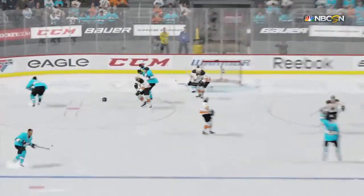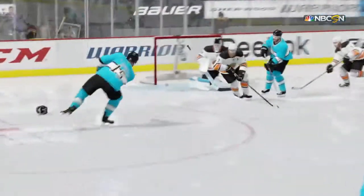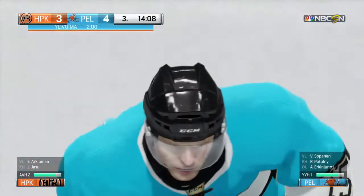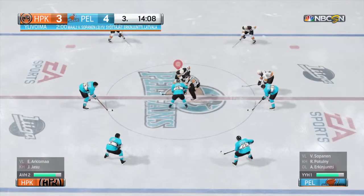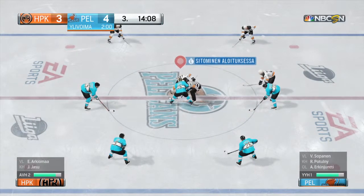It's not how hard you shoot it, but it's the release that counts, and he snaps it home. He must have lost his angle here, Enzo. This puck beats him pretty cleanly up into the blocker side, into the top of the net. Pelicans have scored an important goal. They now lead by one. There's still time left, but the advantage so far has been with them in time of possession.